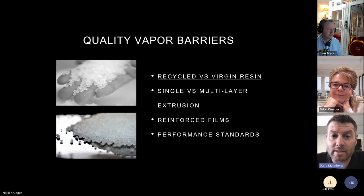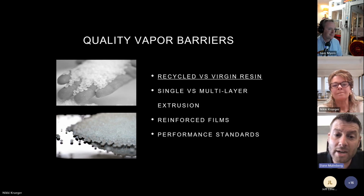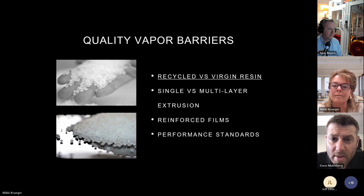When we look at things like that, the first place we start is the raw materials that it's made with. In looking at quality vapor barriers, you have a choice of recycled resin or virgin resin. And while recycled sounds great, the more times we recycle and regrind polyethylene resin, we drastically shorten that lifespan. If you've ever gone into a crawl space or attic space, you start to see that standard recycled regrind polyethylene sheeting becomes very brittle. It can oftentimes just break under the pressure of your hand or crawling on it. So you drastically shorten that lifespan.